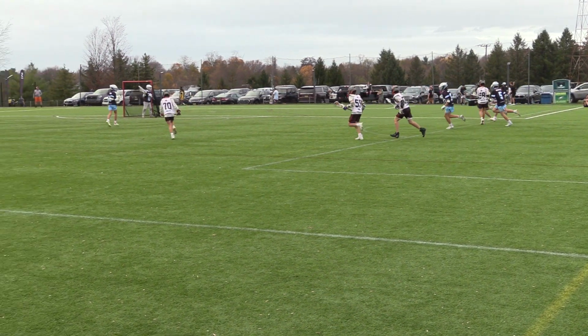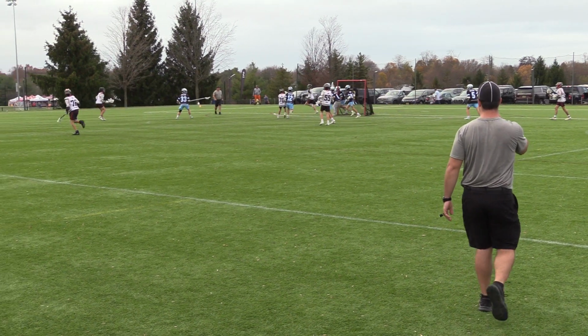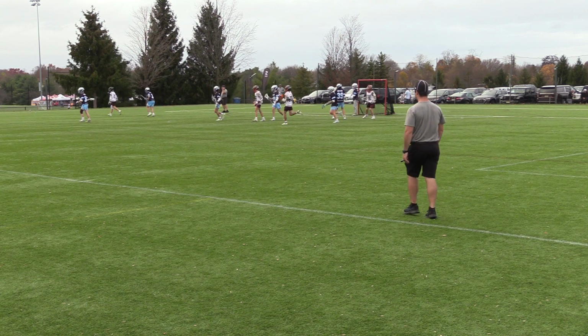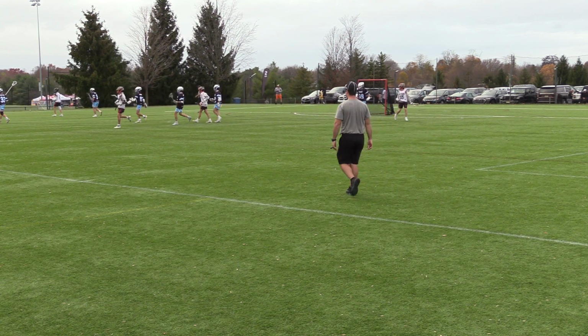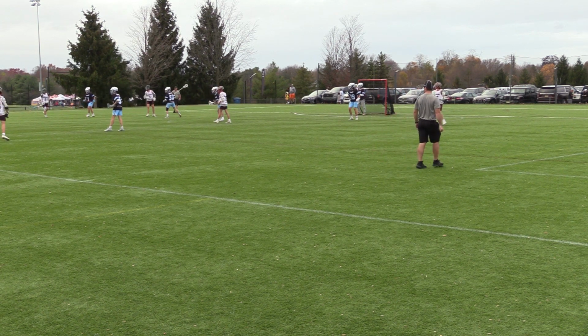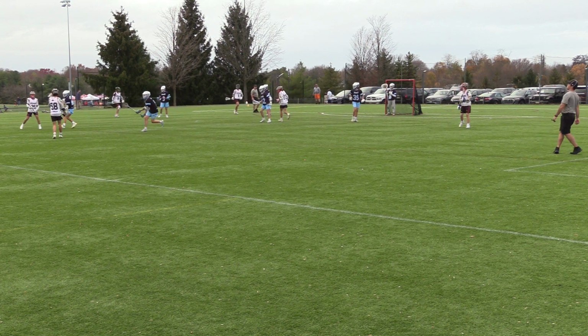Good job by Mason picking up the ground ball right near the sideline. Now Mason gets it below GLE. Mason surveying the field. Takes it wide to the far alley. It's Dante coming in. Gets the ball up top. Dante dodging against the middie, taking it to the middle of the field.